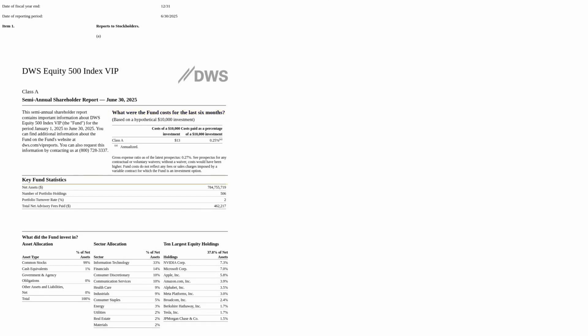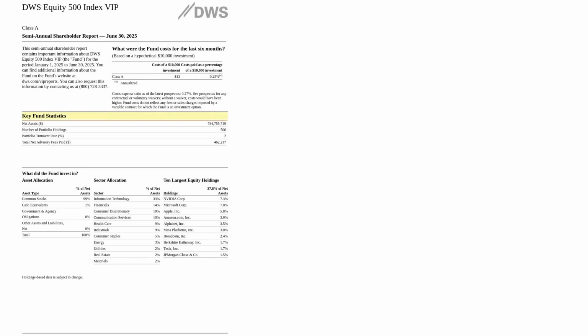Now for some key numbers. The fund has net assets totaling over $784 million. That's a pretty substantial amount. It holds 506 different investments, which is a good level of diversification. The portfolio turnover rate is a low 2%, which suggests a more buy and hold strategy rather than active trading. And the total net advisory fees paid out were around $462,000, which seems reasonable given the size of the fund.